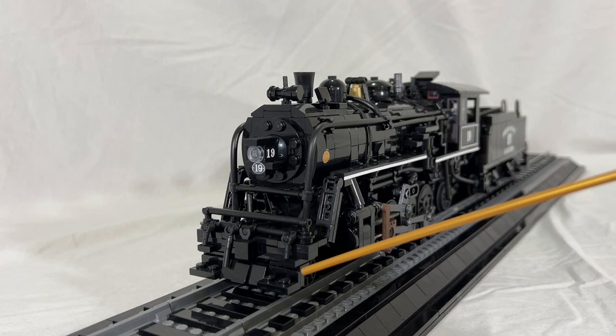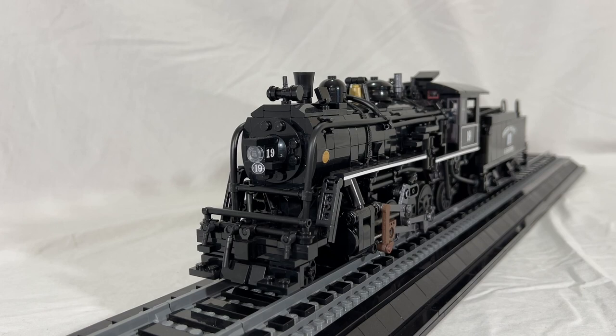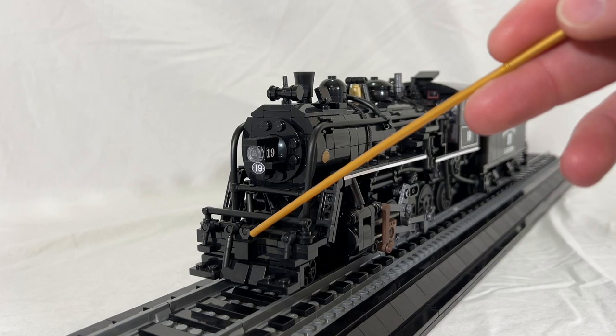Everything below the pilot beam itself is actually 7 studs wide. The cowcatcher is really interesting and features some interesting techniques. I feel that the sacrifice of a working front coupler was worth it, but I did include some sort of resemblance of a coupler on the front.